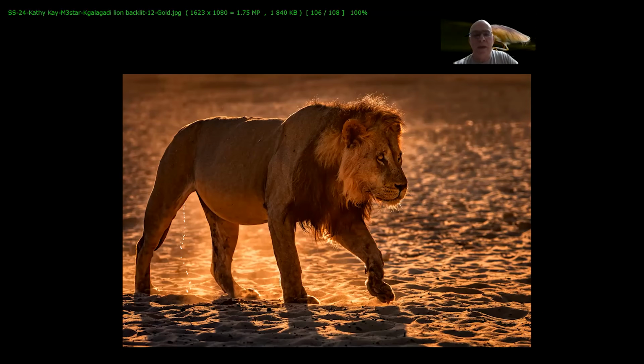And the fact that it's marking its territory as it's walking along just adds to the drama of the image, and plenty of space to move into. So yeah, you've done well. Good image.